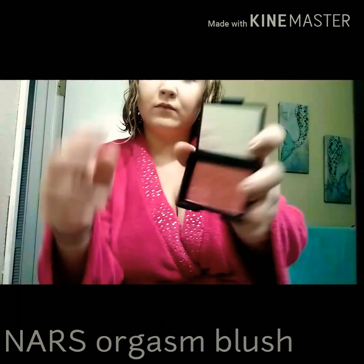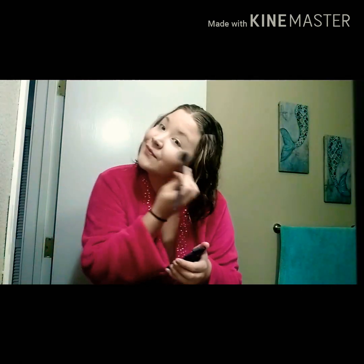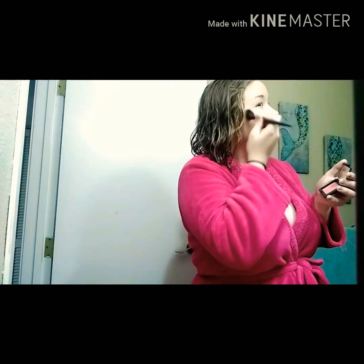Now I'm going to take some blush. This one is my favorite of all time. I smile when I'm applying blush because it is on the apples of your cheeks. That is a good pointer if you don't know what to do with applying blush, but a little goes a long way with this blush in particular.